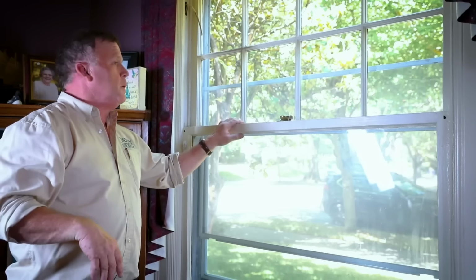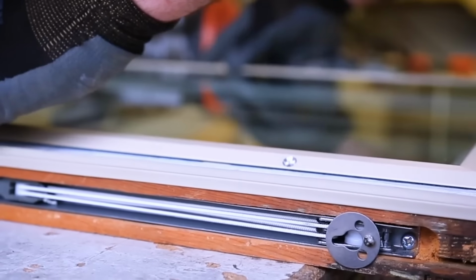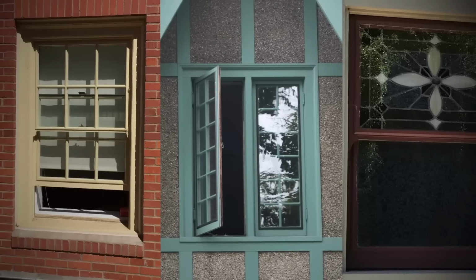If you own an old home, keeping the old windows makes sense. A simple yet powerful way to modernize and retain the charm and value of your vintage windows.